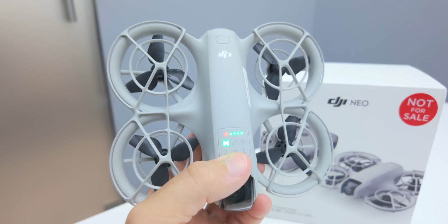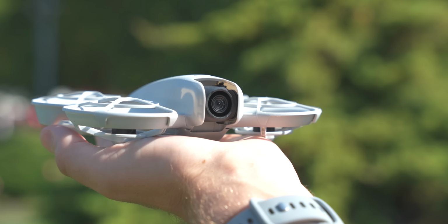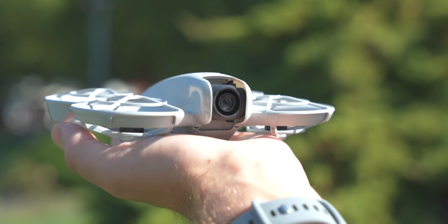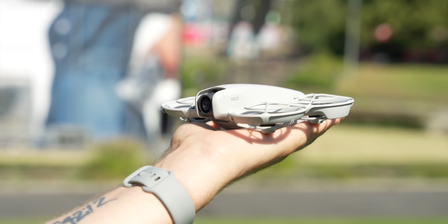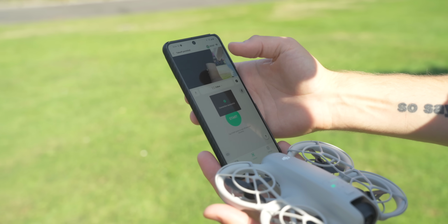Next up is something you might have seen around before, but now DJI are getting in on the action. This is DJI's new palm-sized drone that is made for vlogs. It's even the lightest drone that DJI have ever released at just 135 grams, and it can be fully controlled without a remote, and it can be launched right from the palm of your hand.